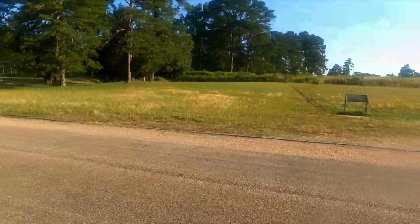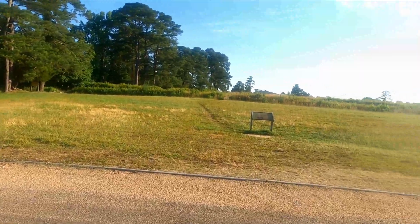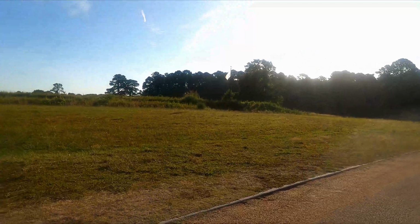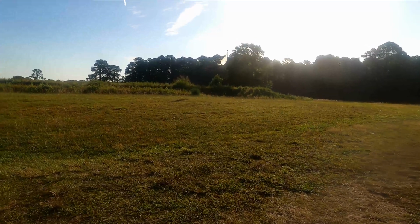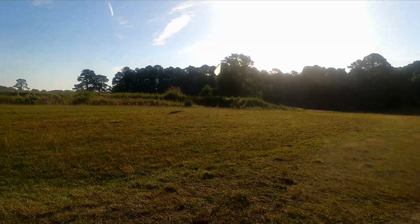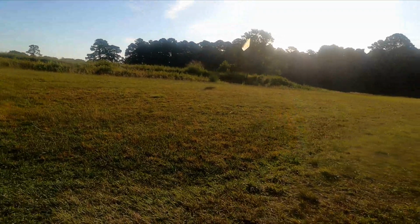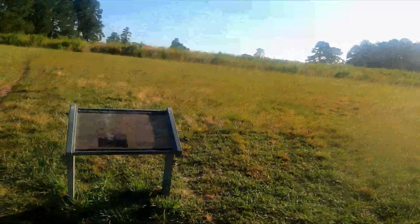Okay, this is one of Yorktown's many battlefields. I'm not sure the significance of this one, and I'm also not a great history buff, but perhaps you can tell. I don't know if you can even see the flag in that bright sunlight coming from behind it, but I'll give you another shot of the flag when we get a different angle.